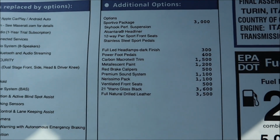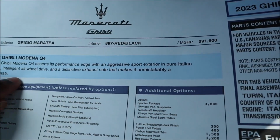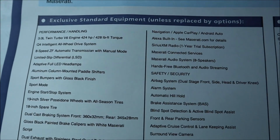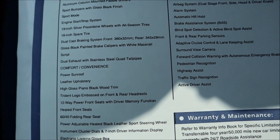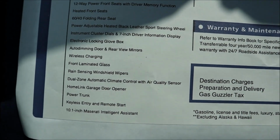So you've seen a lot of this stuff before. A lot of the prices are the same here. Again, the Sportivo is $1,000 cheaper, and then $2,800 for your actual MSRP change. Now, as far as the standard options, this is all stuff that we went over in the beginning of the video of what's new standard, but then, you know, anything else that you guys want to see here, so you know for sure what you have in this model, well, there you are.